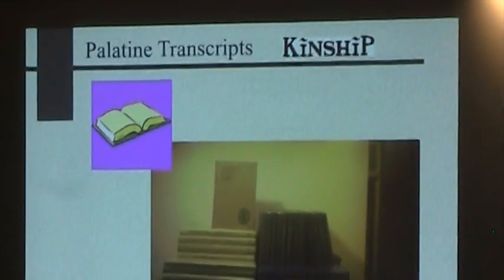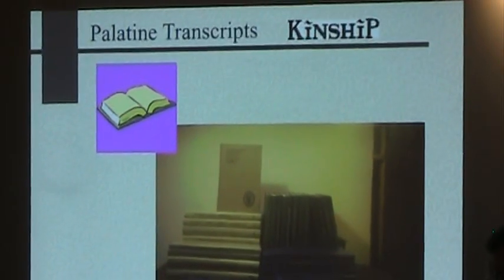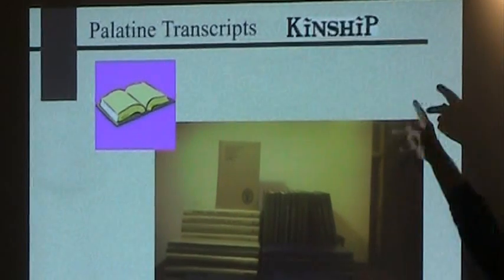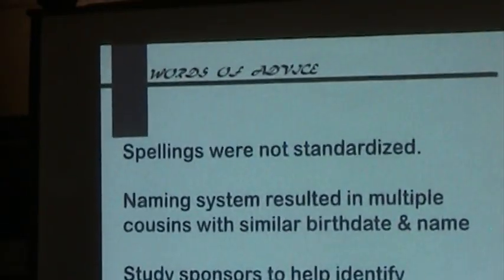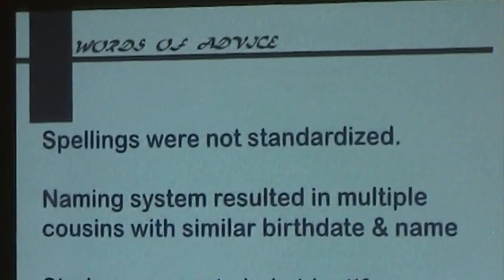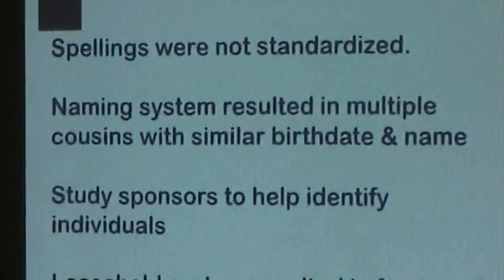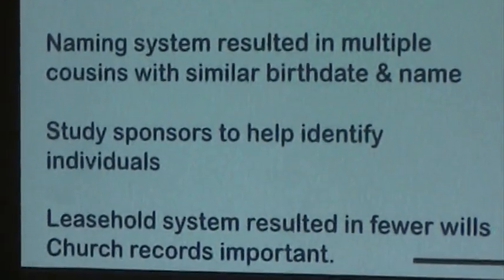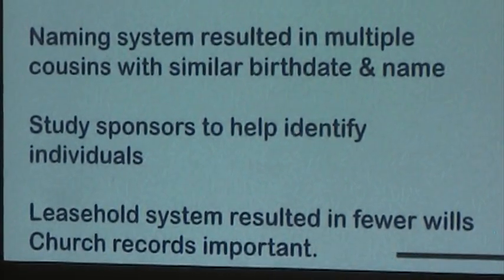So here's an example, and we started out calling it Palatine transcripts, but everybody thought it was Palestine. So we finally ended up with Kinship. And the spellings were not standardized for anybody's last name, so Eckert started with E-C-K, and now was Eckert, A-C-K, and so forth and so on. And a lot of people that are just starting with genealogy, you try to convince them that their name is the same as one of these earlier spellings, and they are not going to believe you.